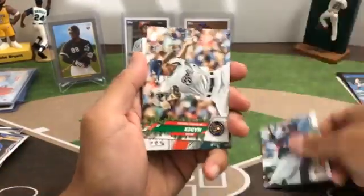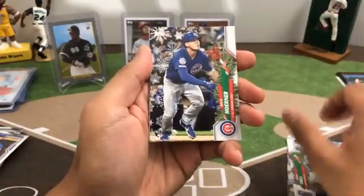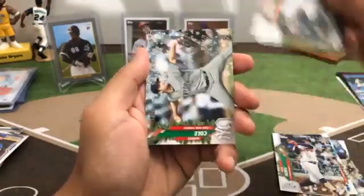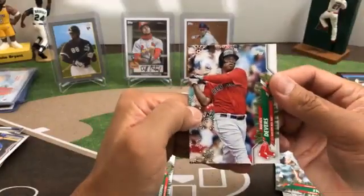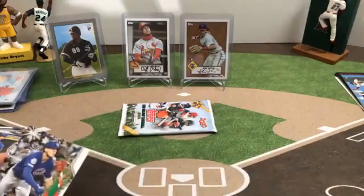Nelson Cruz, Josh Hader, Clayton Kershaw, Blake Snell, Nico Hoerner, rookie for the Cubs, Whit Merrifield, Ozzie Albies, Miguel Cabrera, Gerrit Cole, and Rafael Devers. Sleep up to Nico.